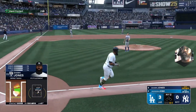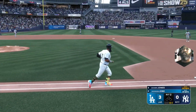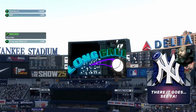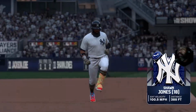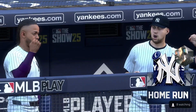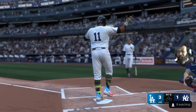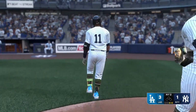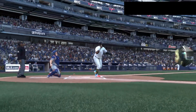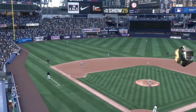Swings here and drives one well, left field. Way back, and you can forget it. His 18th home run of the season. It's 3-1. He just sparked this home crowd in a big way. What a swing. That's exactly the pitch he was looking for. Crushes it and hits it out of the ballpark.